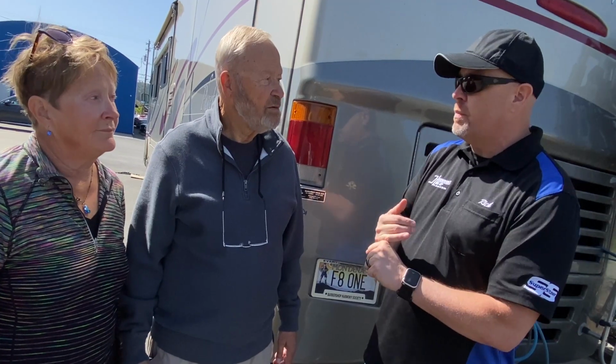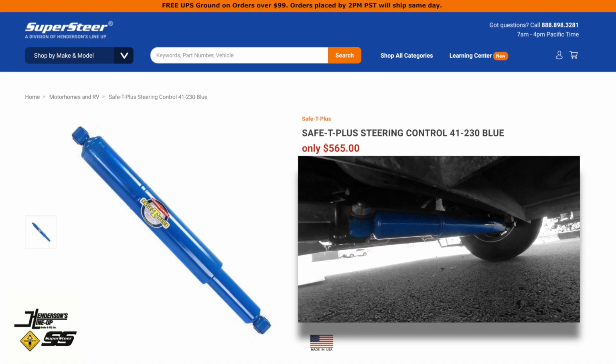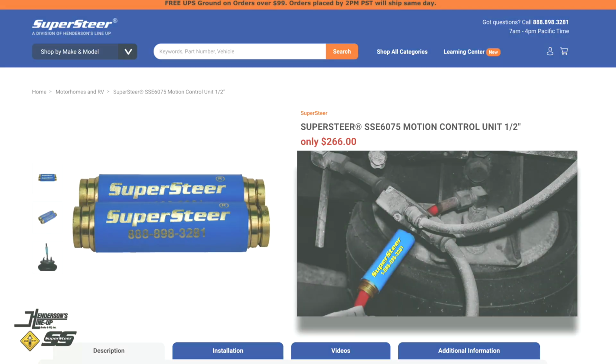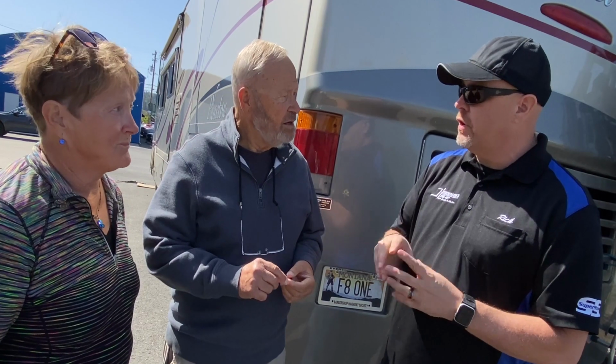So you had the road performance assessment done. You had an after drive working with Matt. Matt's one of our senior technicians, a super knowledgeable guy. What parts did you get installed on your coach? The Safety Plus. We got a new bell crank. We had a sway bar put on. And the motion control units. All right, so those little tiny things on your airbags.